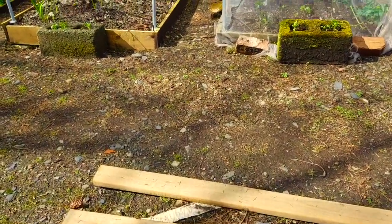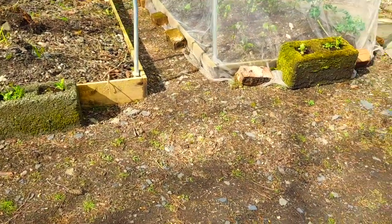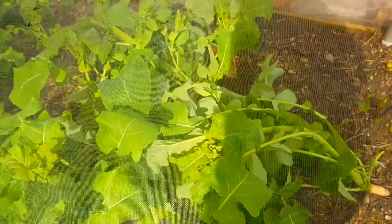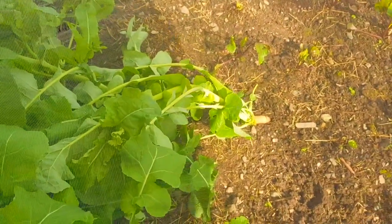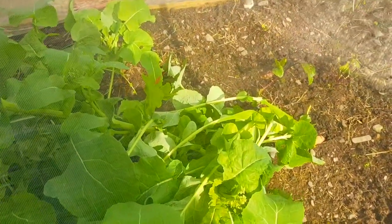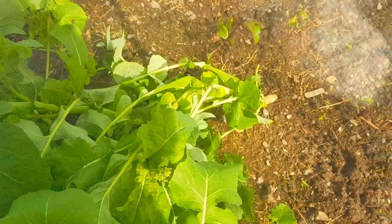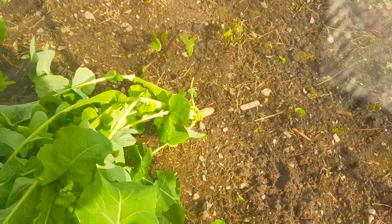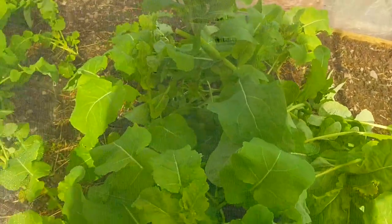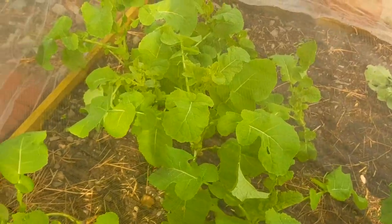I noticed a couple of these plants have fallen over in the wind. Damn. Fell over, look. I don't know if they are... I think they are broccoli. I don't know. Or are they swede? But they seem to have gone really big. I do know these are swede because I did plant them as swede.